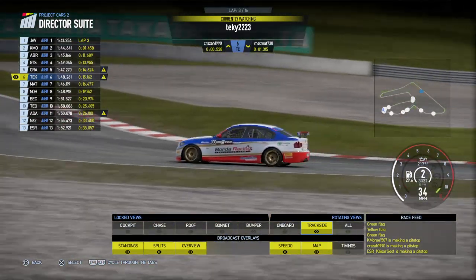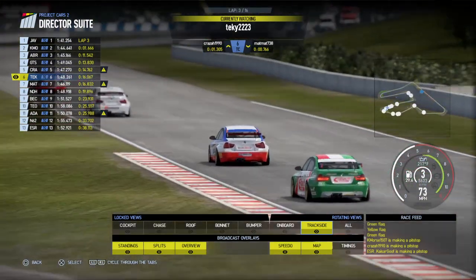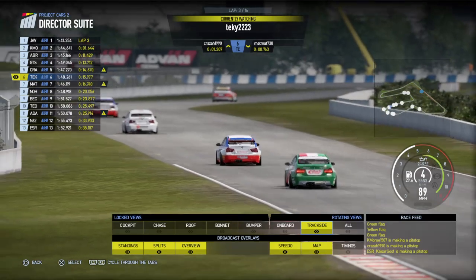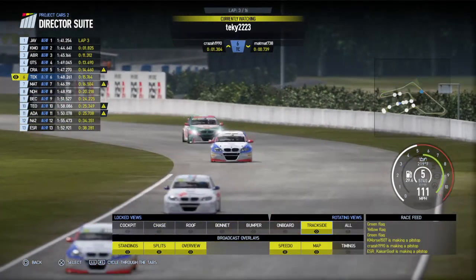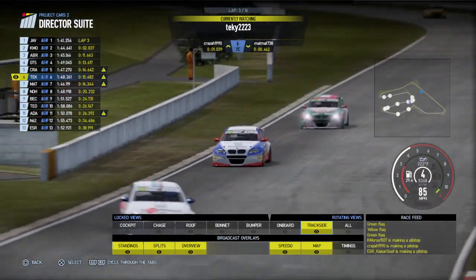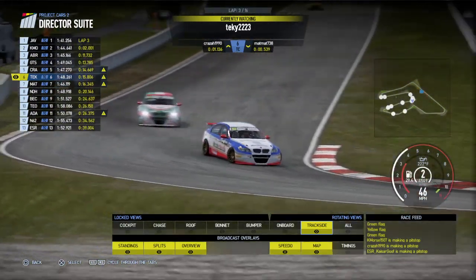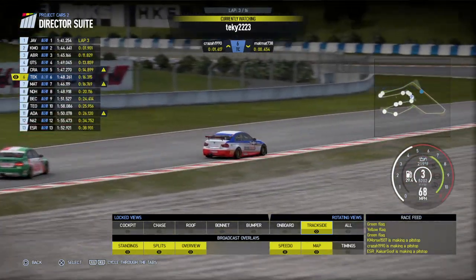Oh, and Techie outbreaks himself. And he's taking second. Yeah, he's taken second gear through there as well. So he's lost more time than what could have been expected. And he's now 1.3, 1.4 seconds off Krazar in front, with Matt now chasing them down in 7th place. We're on lap 3 of 16 here for Gavra Academy round 2.